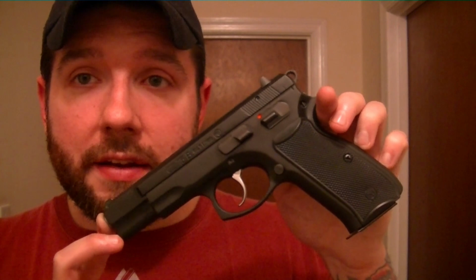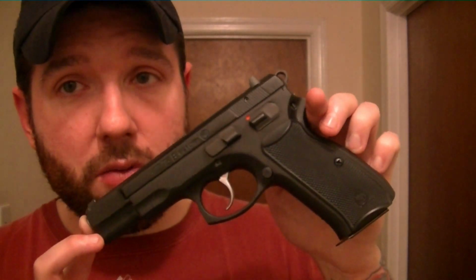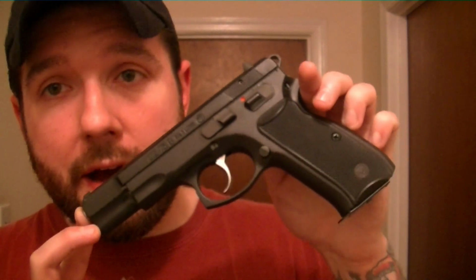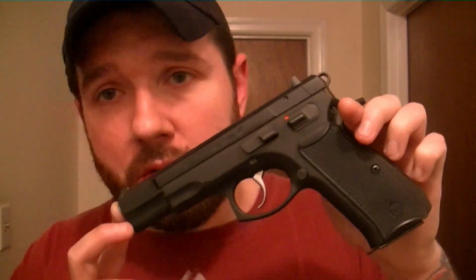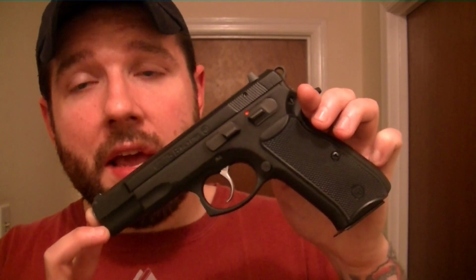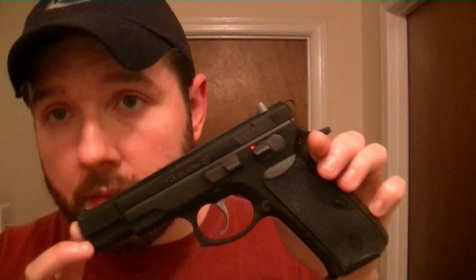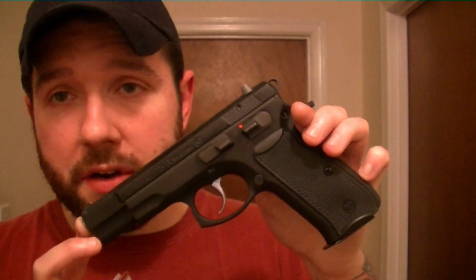But price wise, I bought my first CZ75B back in 2006, and they were a little more than $400 at the time. That is a ridiculously low price for a pistol of this accuracy, durability, and reliability. These pistols are some of the cheapest and best kept secrets out there. They are fantastic pistols. And when I bought this one back in October 2012, the price had gone up a bit over 5, 6 years, whatever that is.